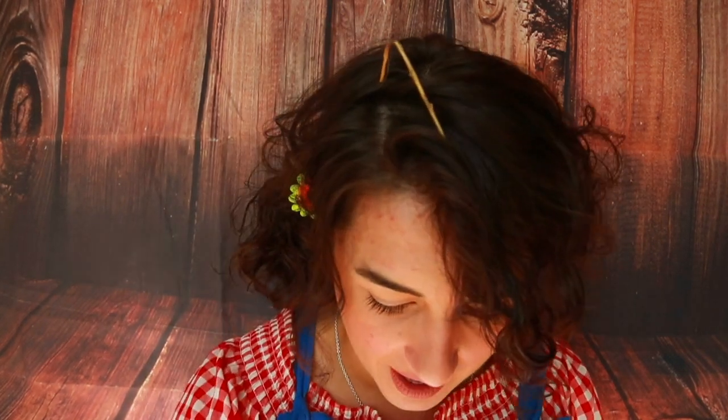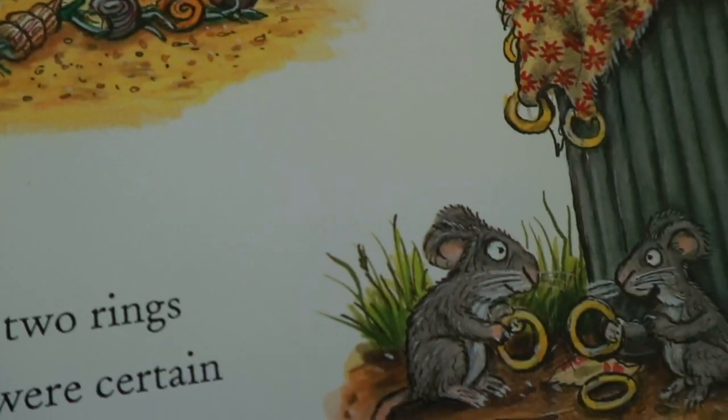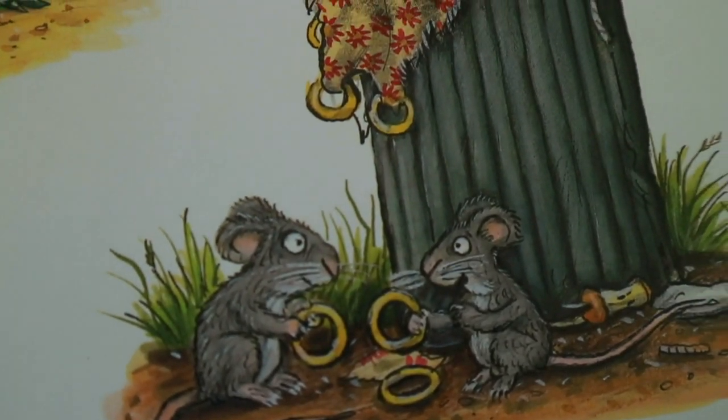Then a crab scuttled round with a necklace full of shells. Perfect! And some mice found some rings that they found in a bin. Yippee! They were certain the rings had belonged to an old farmhouse curtain. Hooray! Cried the Scarecrows. They hugged and they kissed.